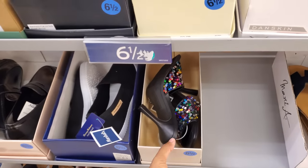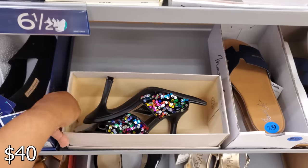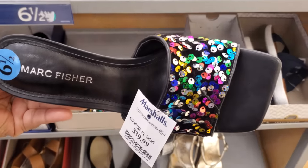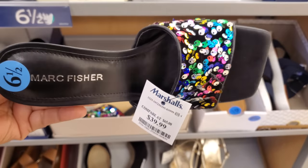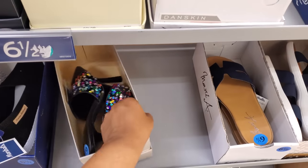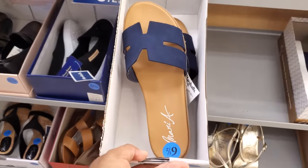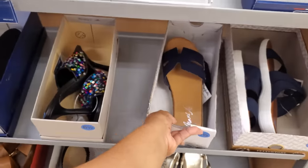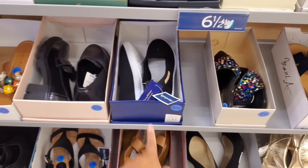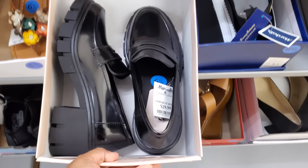Hey everyone, I just made it into Marshalls and check this out with the little sparkly toes. These are by Mark Fisher and they will be $40. These are kind of cool looking, like a little sandal one. Okay, these remind me of the Tommy ones we've been finding a lot lately. More Tommy Bahama, those are slide on. And these are $25.